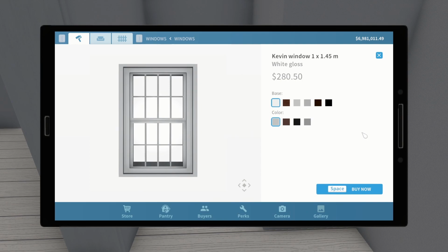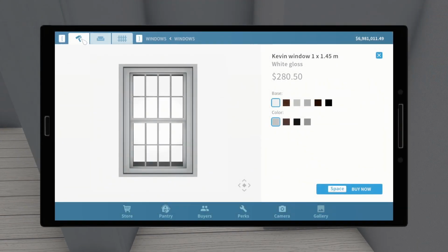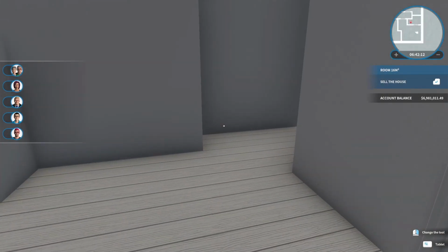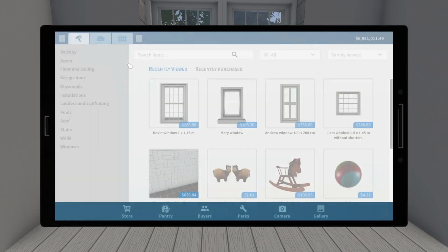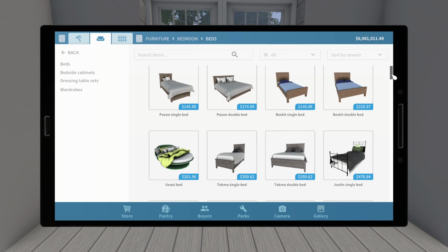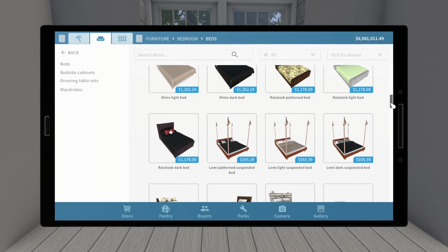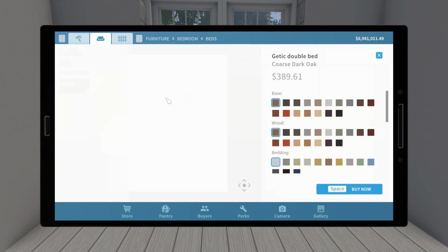Okay. We must decide what we're gonna put on the floor. Actually, you know what? Let's not. Let's see. Let's start with the bed. Bed under that window. Now we have a family with 3 children. Fairly relaxed. Nice big bed. I really like this bed.